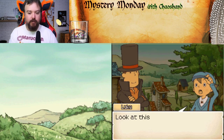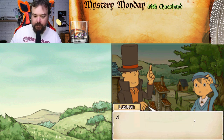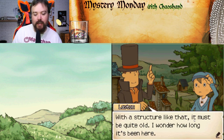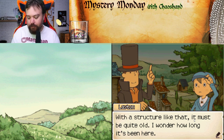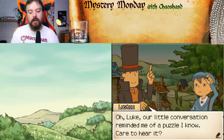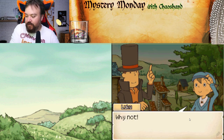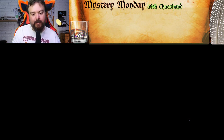Oh! Tree puzzle. Look at this crazy-looking tree, Professor! It's all warped! With a structure like that, it must be quite old. I wonder how long it's been here. Oh, Luke, our little conversation reminded me of a puzzle I know. Care to hear it? Why not?